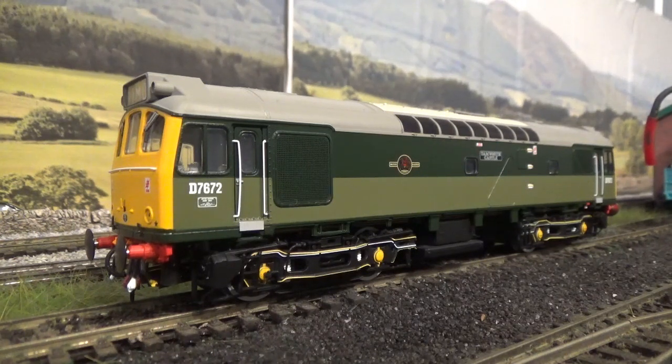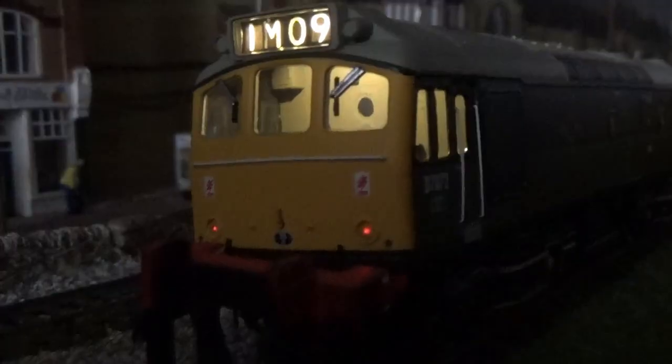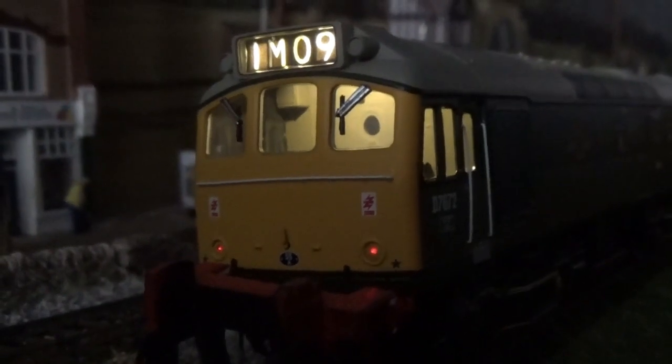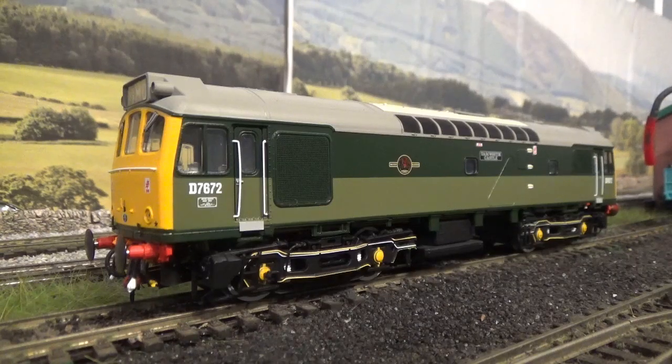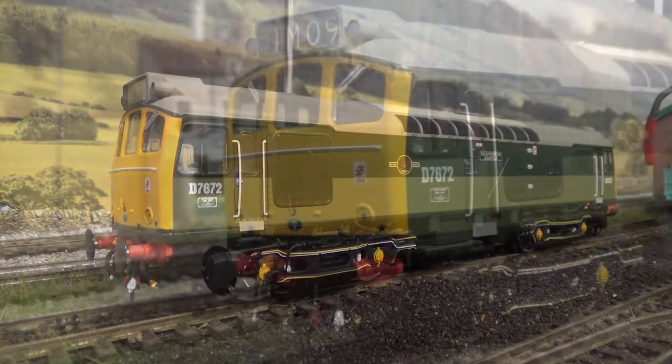Also, we have working lights on this model as well. In the forwards direction you have the headcode box lights up, as do the headlights on the front. You also have the tail lights, which only really come on when it's running light engine, not when it's pulling a train. You also get interior lighting in the cab, which again, as per prototypical, depending on the direction of travel, you'd have the headlights on, they wouldn't be lit at both ends.